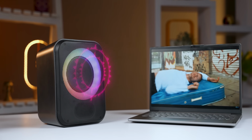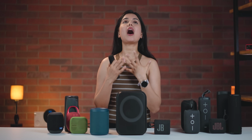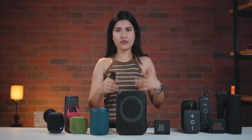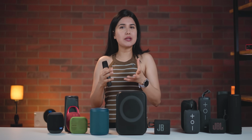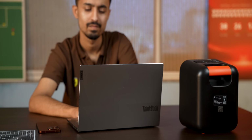The Apollo 30's front-firing speakers have a balanced, slightly mid-forward tuning that's hard not to like. I was also expecting it to sound distorted at high volumes, which often happens with cheap, poorly built speakers, but no, the Apollo 30 surprised me yet again.